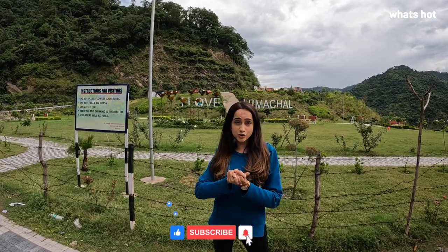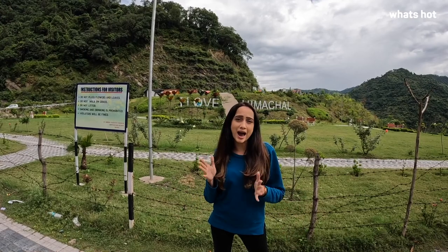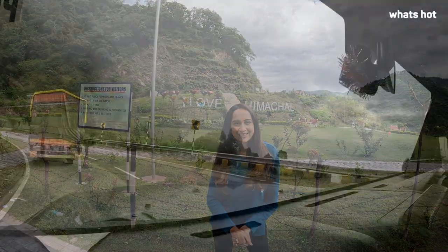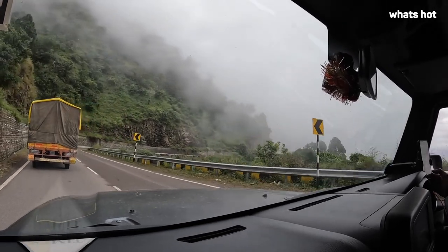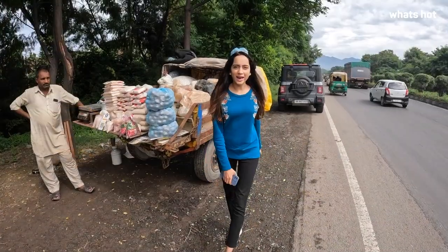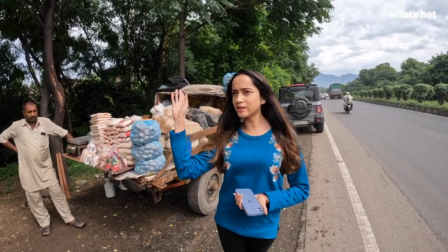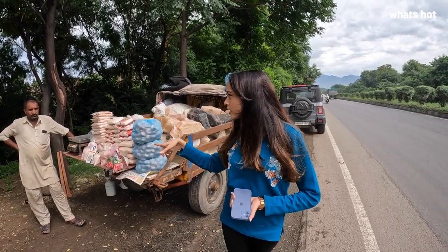We are going to start our journey in Shimla. We're going to cross the gorgeous Spiti Valley and end our trip in Manali. And I'm taking you guys along with me. I am on my way to Shimla from Chandigarh right now. And when I was crossing this patch, I think this road is called HMP Road.